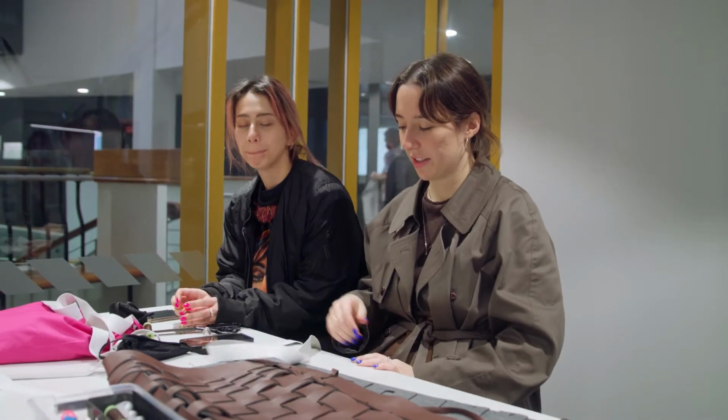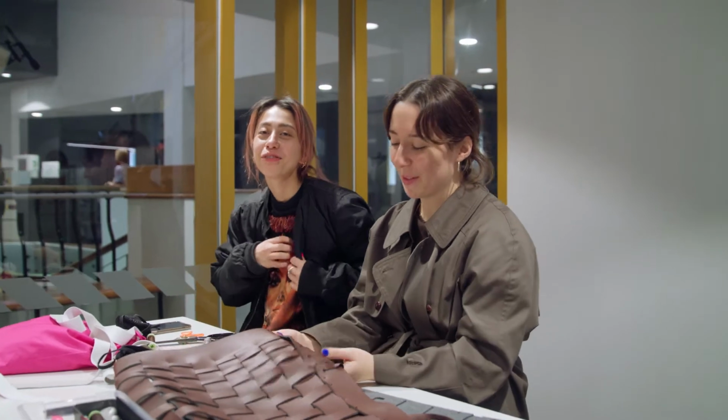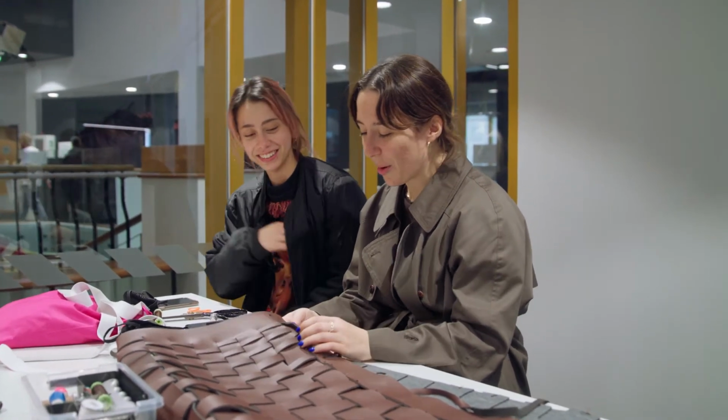So we've just put this, oh God. Just put the skirt on the model. Really sweaty. And it's just all coming apart.